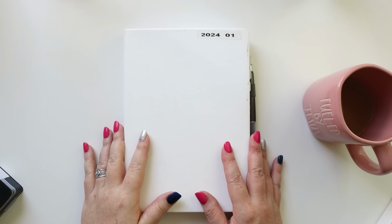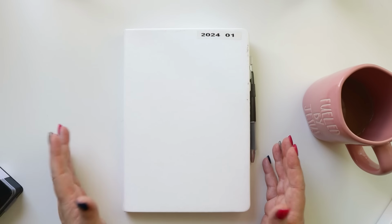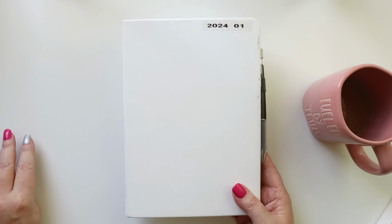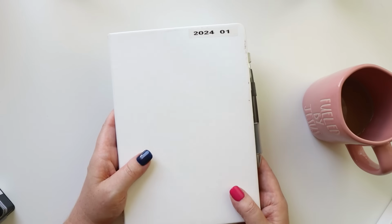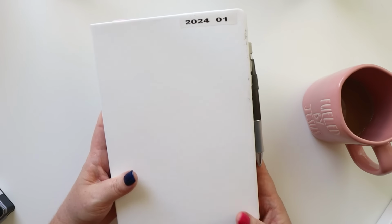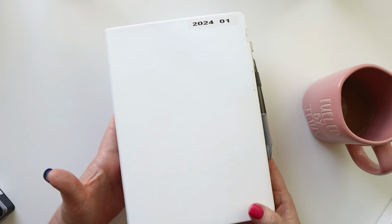All right, I'm going to start with this one, which is super hard to see because it is a white notebook on a white table. So it makes it a little hard to see. But I want to start with this one because it's probably the one that I will flip through the least, and that is because it is my work planner.